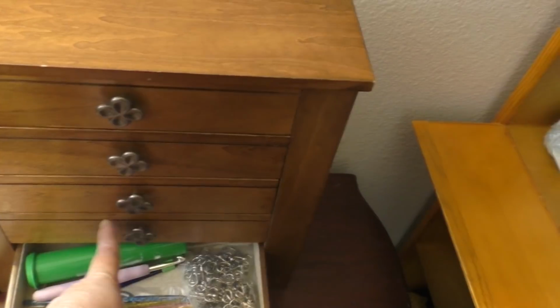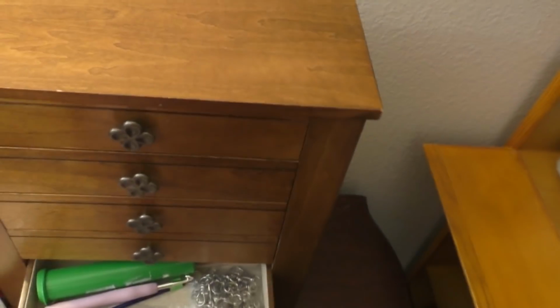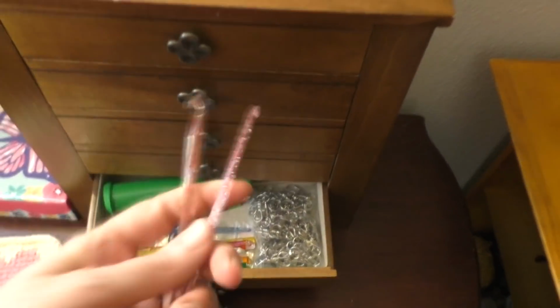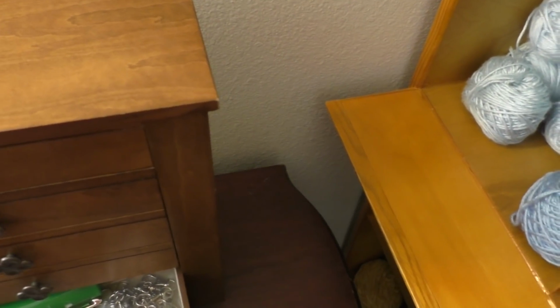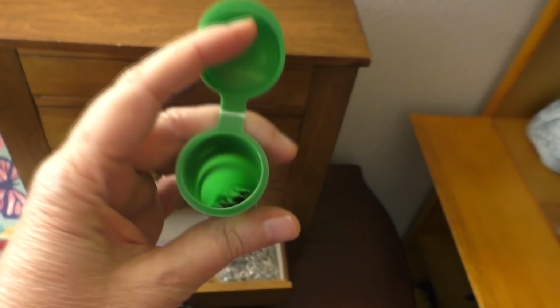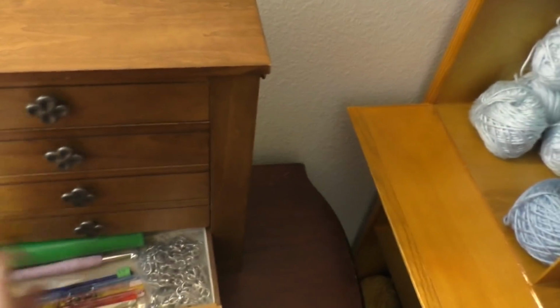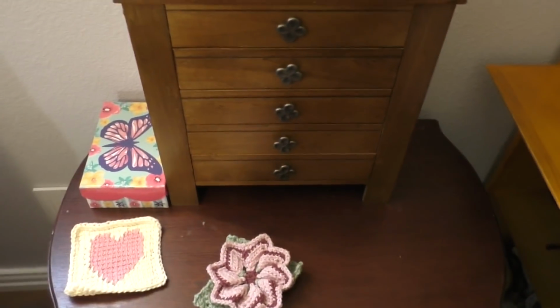And then I showed you that one already, I think. Yeah, that's the divided one with not much in it. And then the bottom one here, I have crochet hooks. I've got these really cool glitter crochet hooks that Terri sent me. They're so cute. I like them. This was an M&M container, but I've got steel hooks in there. Like for doilies, you know, those little skinny ones. And then I've got my clips in here for my backpack buddies. Okay. And so that's what I've got on that table.